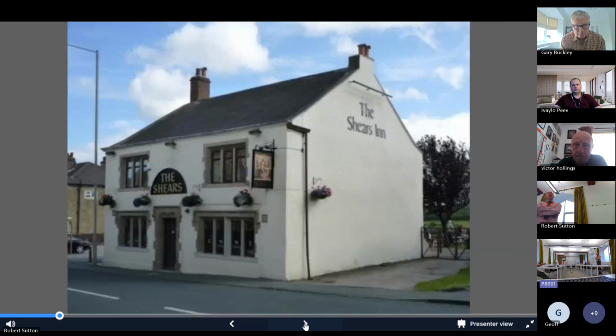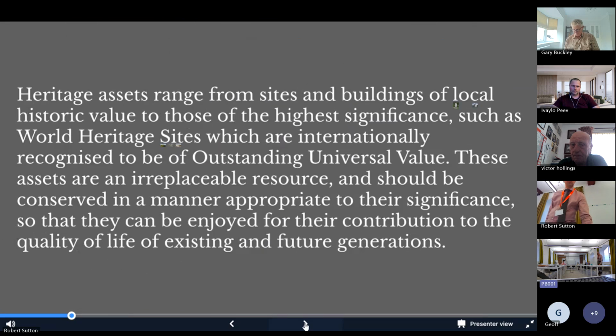Then we have a not listed, not protected pub on the edge of a conservation area in Derbyshire, a building of modest architectural interest, some genuinely powerful local interest, because this was where some rabble raisers set up a meeting in the 19th century before storming a local factory to break up the machinery because they were afraid that the Industrial Revolution was going to do them out of their business. Saboteurs. Indeed, they didn't throw their sabos in, but this was, again, something of real local interest.